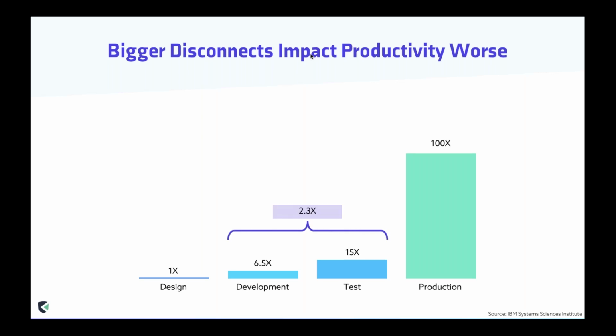And so what I would suggest is that rather than worrying about 1x and 6.5x, think about the difference between development and test. This is just simple math: 15x divided by 6.5x. What IBM's data is telling us is that if you can fix your vulnerabilities before they go into test, you're going to be a lot more efficient. And if you wait to fix them until they get into production, that's where you're going to see the biggest productivity losses. So the earlier, the better.